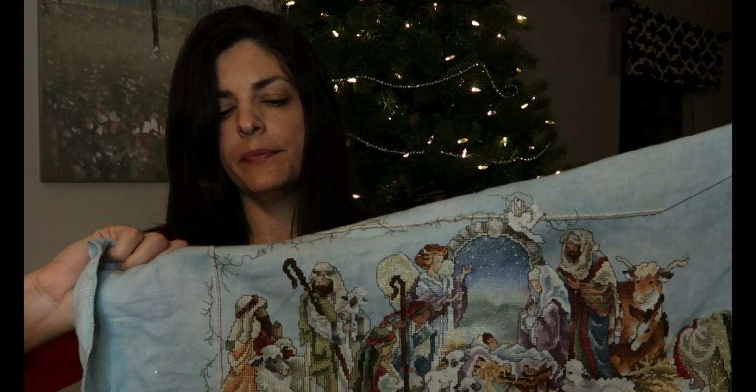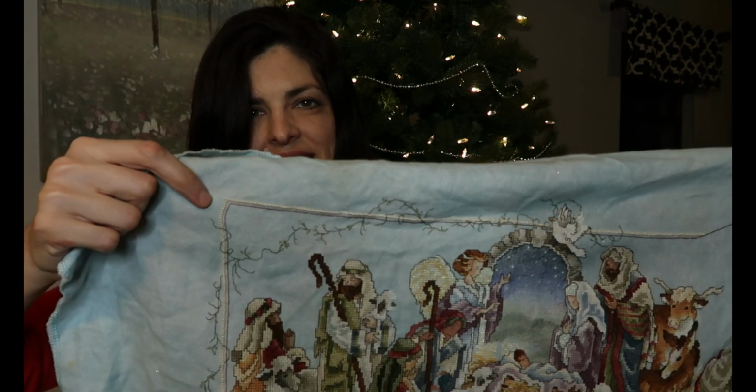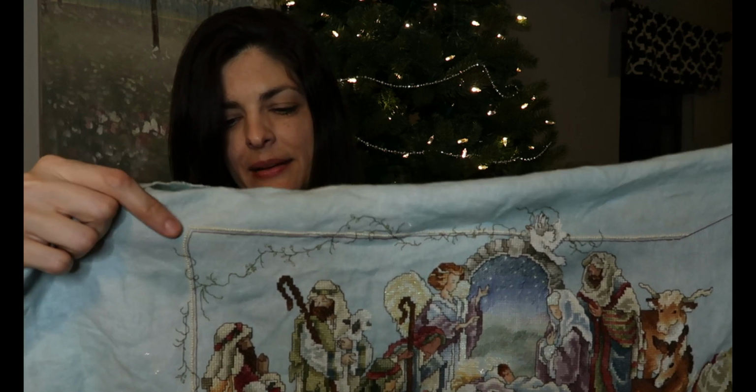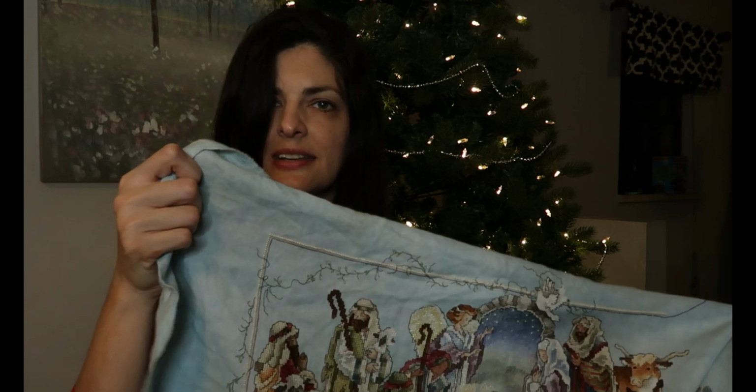The white, the ecru, is done in Pearl Cotton from DMC, is it 8 or 12? I want to say 8, but I don't remember off the top of my head, which is the smaller one. I'm not real happy with my stitches. They look kind of messy, honestly. It's my first time stitching with the pearl cotton, but it gives it a kind of old-fashioned look, and I really like that. It's also used for the sandals of the shepherds, to backstitch the sandals, so I think that's kind of cool.